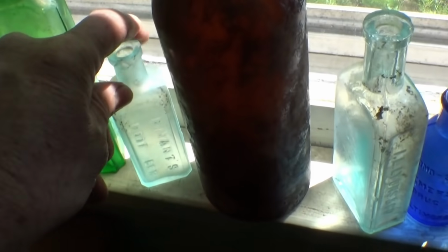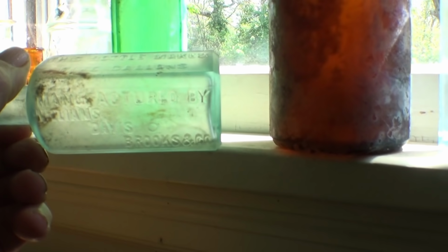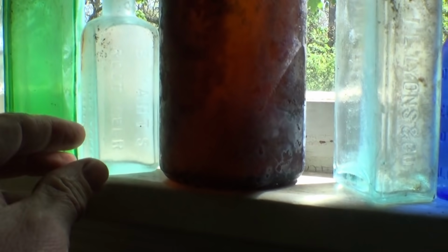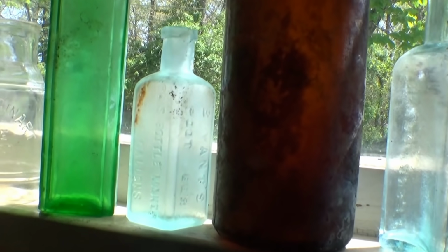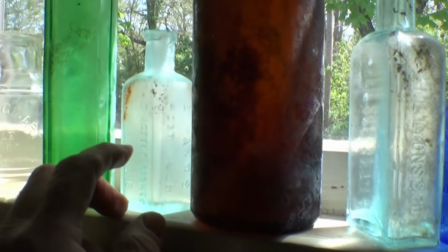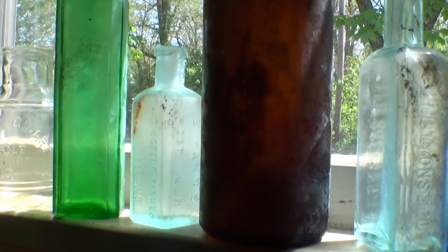There's a Bryant's root beer. I don't know if you can see it very well. This bottle makes 5 gallons. Manufactured by Williams, Davis, and Brooks & Company out of Detroit. And that was a competitor of Heyer's root beer. It was a concentrate. Makes 5 gallons out of that thing. Again, it's 1880s, early 90s. Good shape, probably about $15.